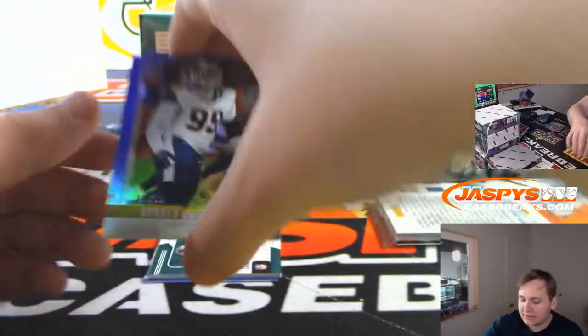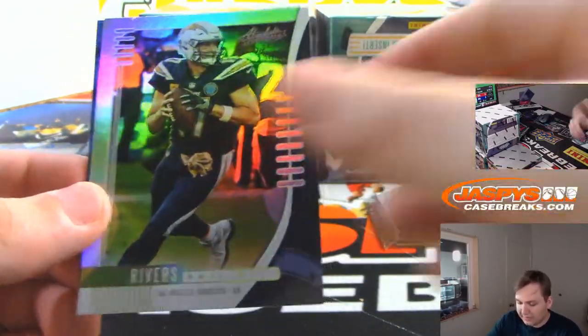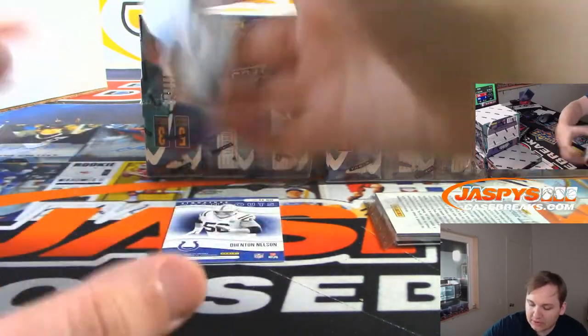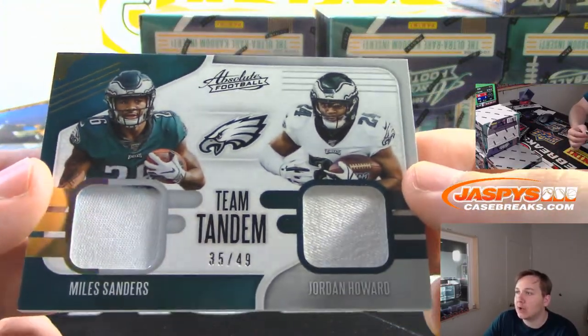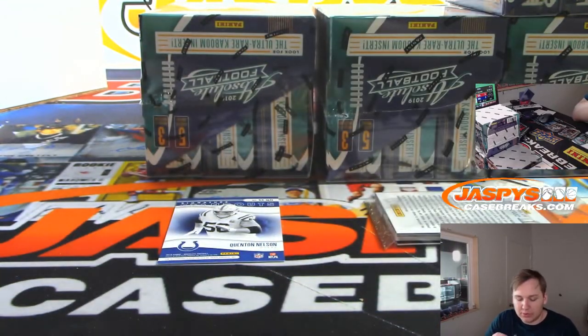Got Aaron Donald to 50. Philip Rivers base. Christian McCaffrey base. First hit from this one is a team tandem. Dual relic. Miles Sanders, Jordan Howard. Two new running backs for the Eagles. Bruce with the Eagles.